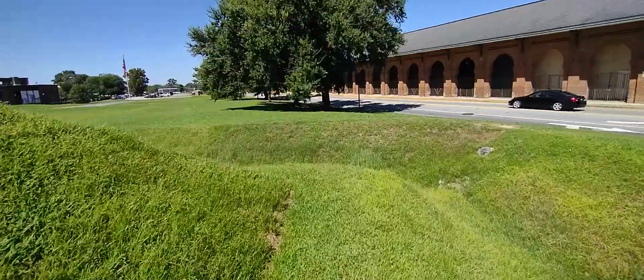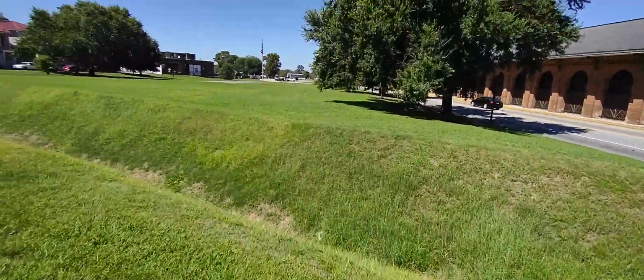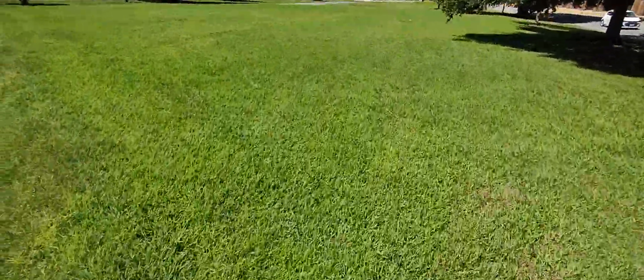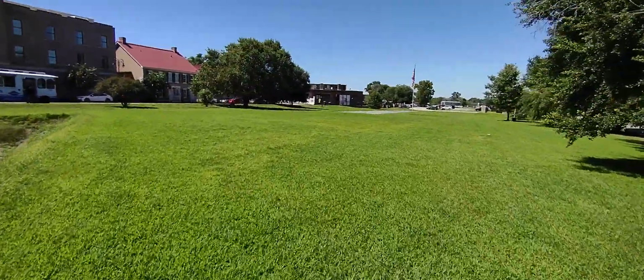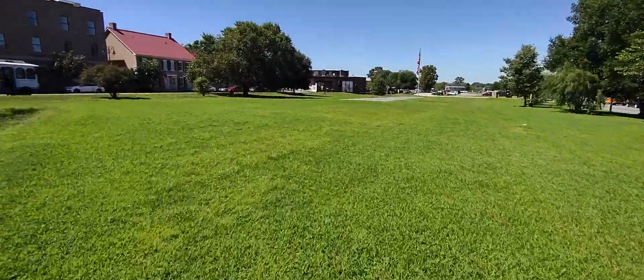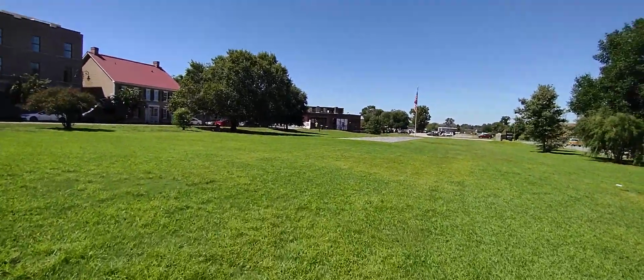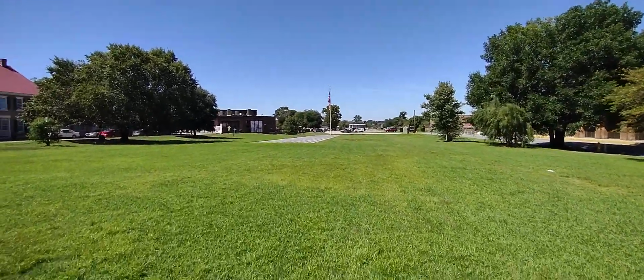We'll have to jump the moat here. Good thing it hasn't been raining in the past couple days. Might be greeted with an alligator, you never know. But over here is 10 rows going that way and 80 going that way. So do the math, that's 800.